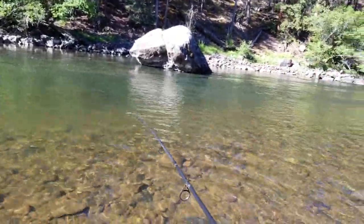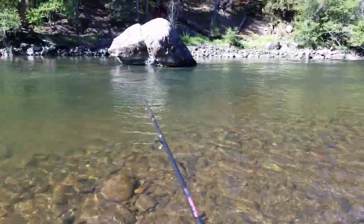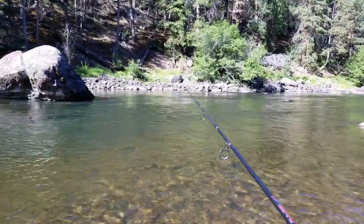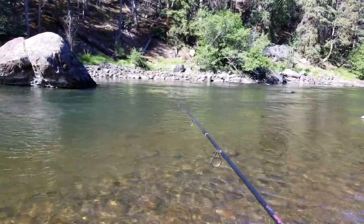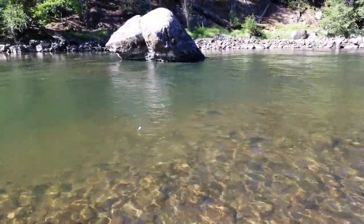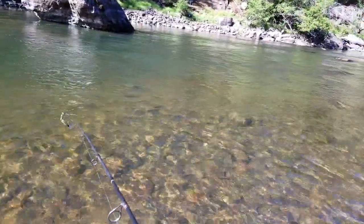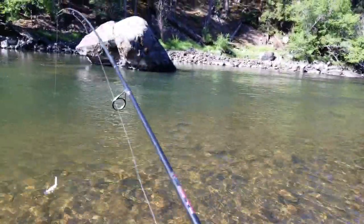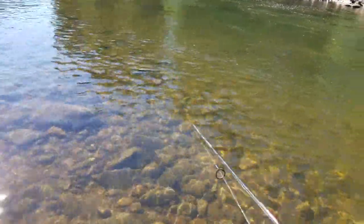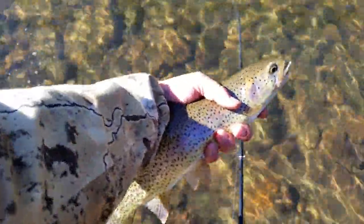Oh, just saw one surface. That's a good sign. So had 2 fish chase it, one pretty small one and then one decent one. Let's see if we can, I know there's a ton of fish in here. Aha. They're surfacing. Finally pulled one out of this pocket. I think it's a rainbow too. Yep, it is. Nice, he already popped off the hook. Nice fat rainbow. Let him go.